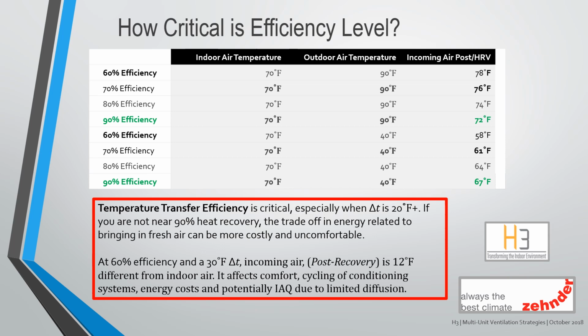of conditioning equipment. If we take the same delta T of 30 degrees and look at a unit that provides 70% efficiency, the air returns at 61 degrees. With a 9-degree difference in temperature, air streams do not diffuse readily, and stratification can become a factor that adversely affects blending of streams, indoor air quality, and comfort. The reduced efficiency results in higher energy costs and increased cycling of conditioning equipment.